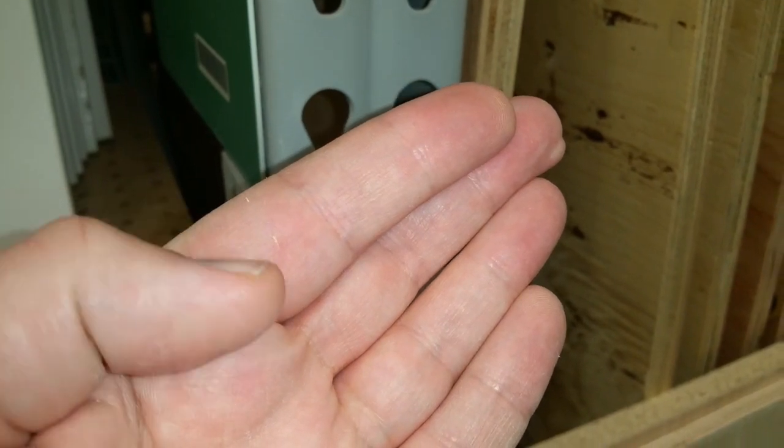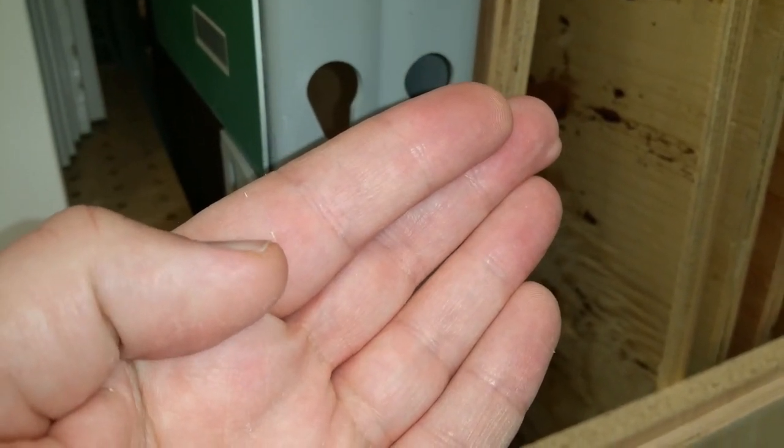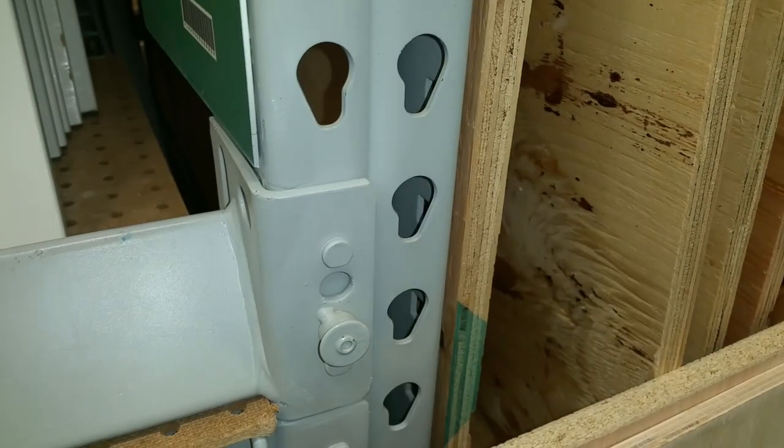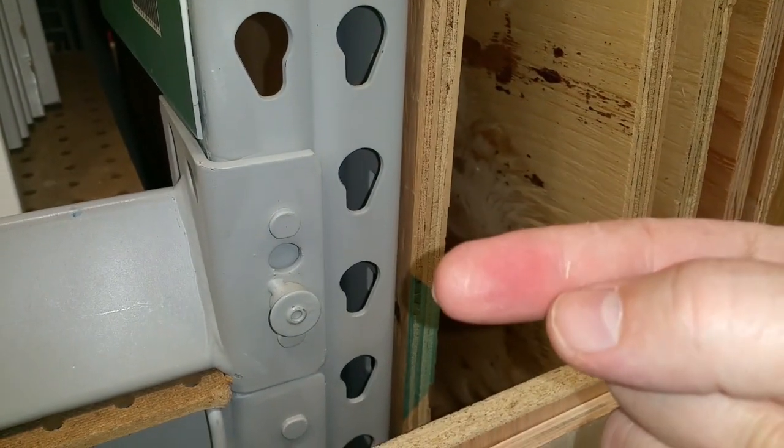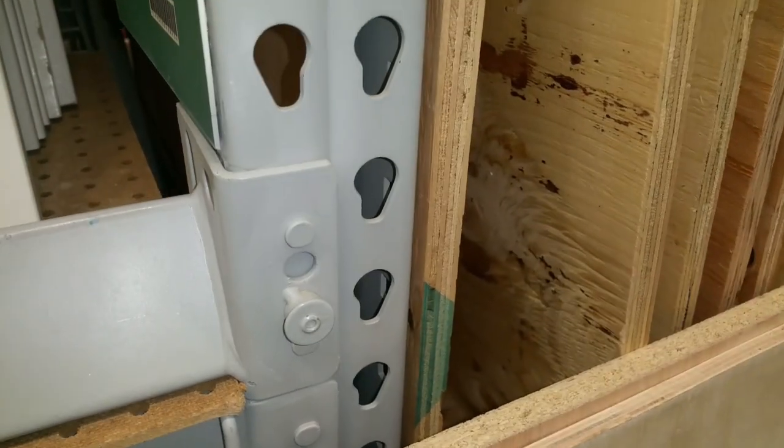And in other news, I got a sliver there, right above my thumb tip. And I got one right there. So that's fun. Gloves would have been a good idea.